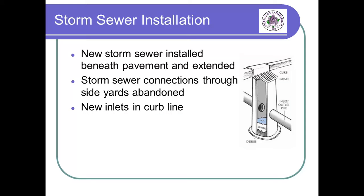Today, curb line drainage structures along Magnolia Circle drain through storm sewers between houses to existing storm sewers on Lilac Way and Lombard Circle. As part of this project, a new mainline storm sewer will be constructed beneath the Magnolia Circle pavement. Storm sewers that drain the roadway and run between the houses will be abandoned. Additional curb line inlets will also be installed on Magnolia Circle. This will serve to capture pavement stormwater runoff more efficiently.